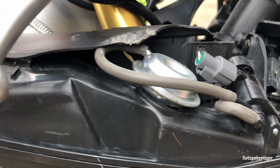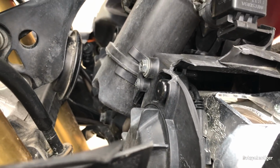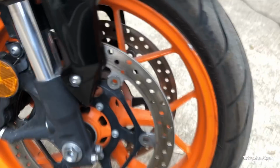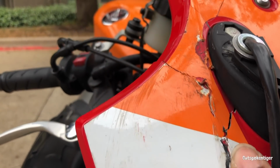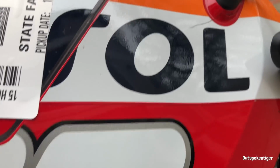So a lot of damages right here, inside of the headlights. As you can see, the front fairing is completely busted. All of this is cracked, so that's definitely gonna have to be replaced. There's pretty much cracks all over this thing.